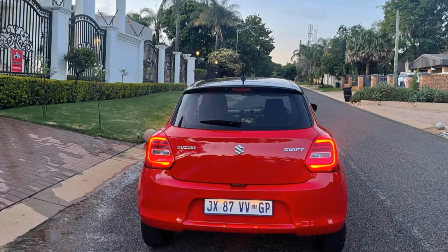Another thing that I like is actually the rear end. Oh man, the rear end with the lights on. Trust me, this car is beautiful. So that's what I like about the car. I also like how the steering feels as well.